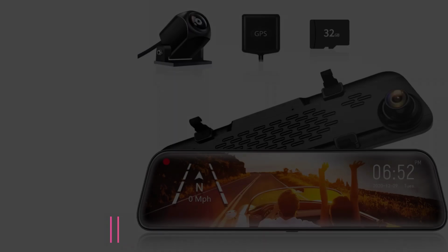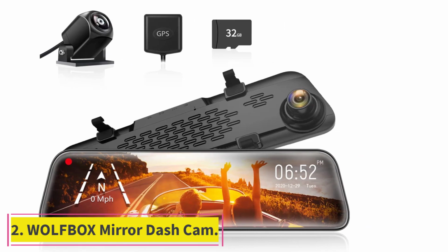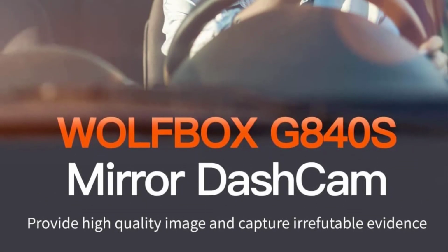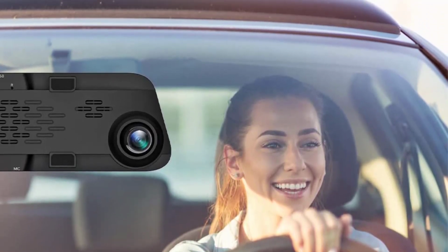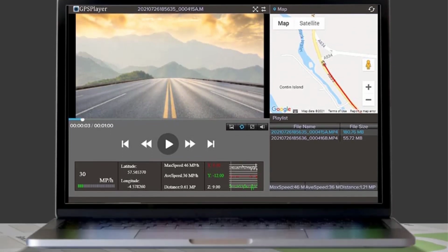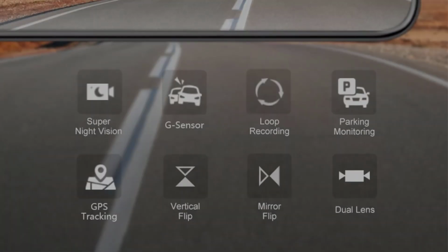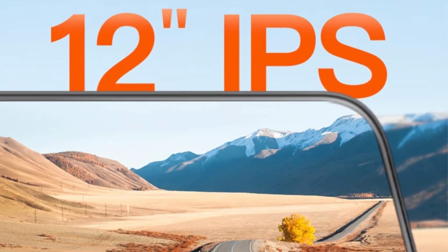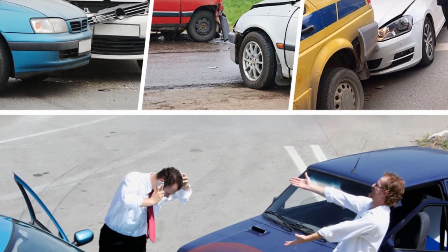At number 2. WOLFBOX Mirror Dash Cam. One of my favorite dashcam companies is WOLFBOX, and they've got an excellent reputation for producing high-quality products. It has a great design, a super wide viewing angle, and it comes with an easy-to-use app. It records both front and rear views simultaneously, so you'll always have a backup when reversing or turning. Both the front and rear cameras are equipped with an ultra-wide viewing angle lens, which helps to see more of the road ahead to drive forward/reverse with complete safety.